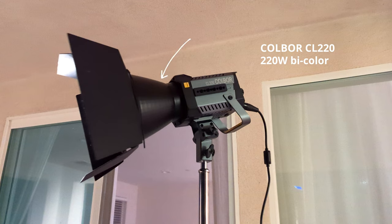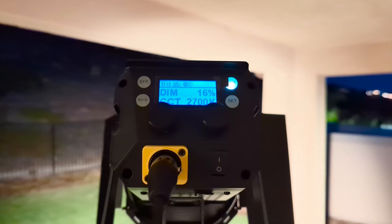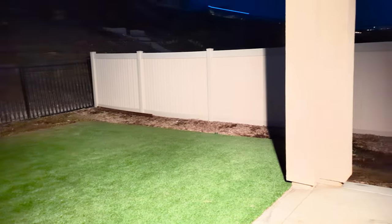I have a reflector and barn doors in front of it in case I wanted to shape the light in any way. Initially, I set the light to about 2700 Kelvin, which is pretty warm, and at 16% power, and pointed it directly at the pillar and positioned it off to the side to try and create some interesting shadows. But on camera, it looked too hot and too sourcey, and you know that there's a light there, and it's not soft and spread out like how ambient lighting would look.